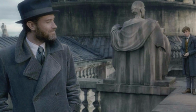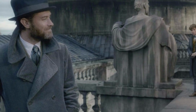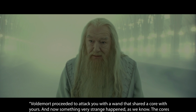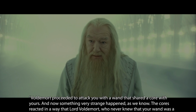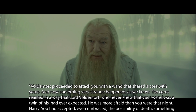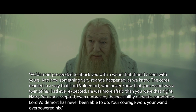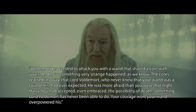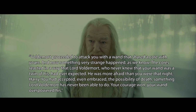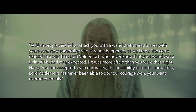In the Deathly Hallows, Dumbledore describes the scenario depicting how Harry's and Voldemort's wands interacted. "Voldemort proceeded to attack you with a wand that shared a core with yours, and now something very strange happened, as we know. The cores reacted in a way that Lord Voldemort, who never knew that your wand was a twin of his, had never expected. He was more afraid than you were that night, Harry. You had accepted, even embraced, the possibility of death, something Lord Voldemort has never been able to do. Your courage won. Your wand overpowered his."